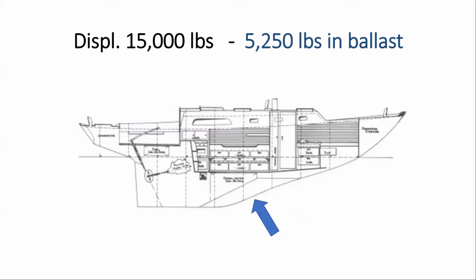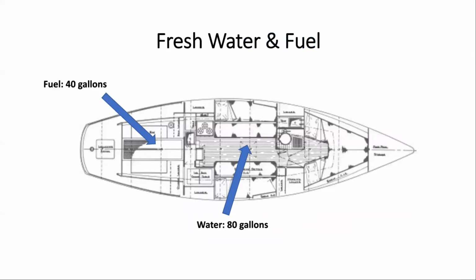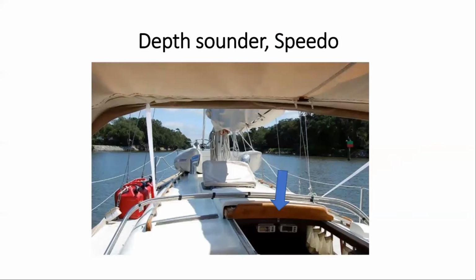Going under the boat for a minute, down below to the keel, as I mentioned, the boat displaces 15,000 pounds. A third of that is in ballast that's bolted onto the bottom. If we go back to the deck view, we're looking at the cockpit sole here. There's 80 gallons of fresh water in an integral tank that's underneath that cockpit sole. Further aft, there is a 40-gallon steel tank that is underneath the cockpit sole. Did I say the cabin sole and the cockpit sole? And right there, you also see that this is tiller steering. But that 40-gallon tank is gravity fed and for the diesel.